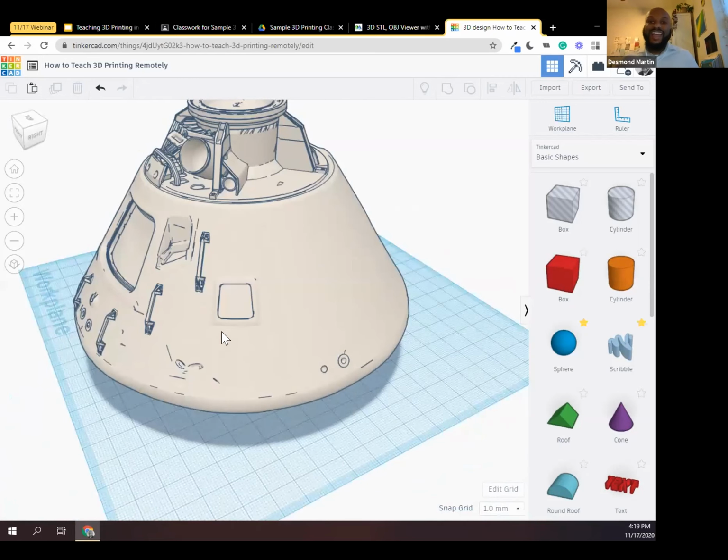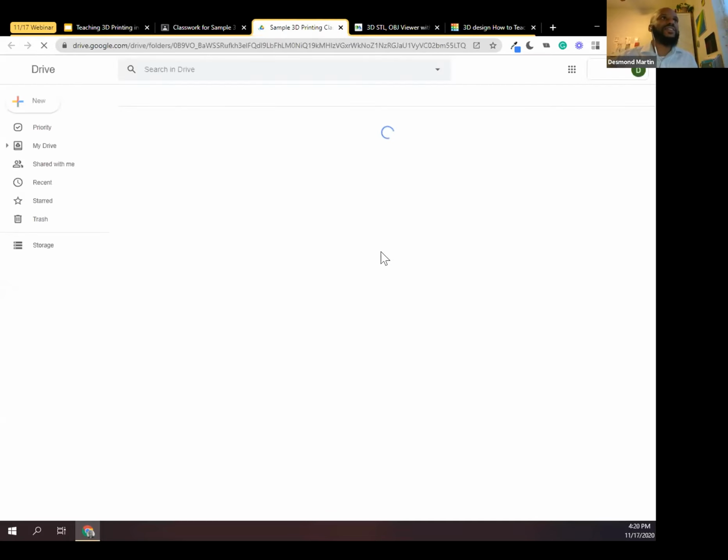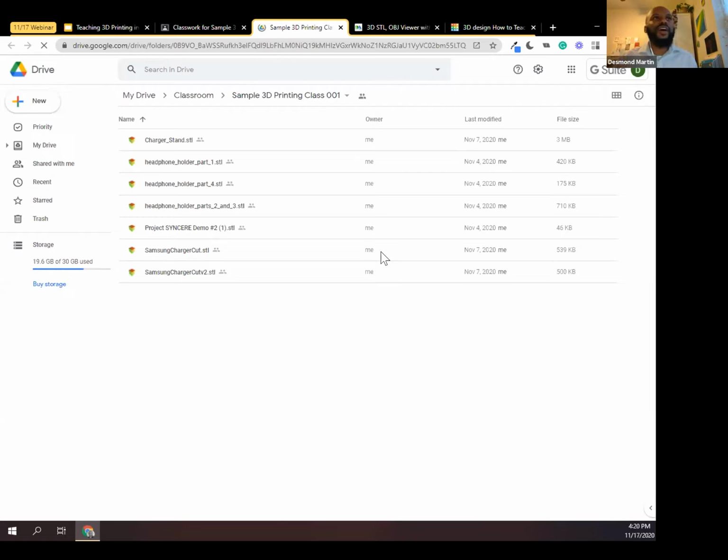That's also going to become useful because that's going to be the actual meat and potatoes of the lesson, of the student work that they're turning in for us to evaluate later on. So as they're downloading those files, they will actually be re-uploading them into our Google Class folder. Many of us don't even know this, but Google Drive supports a number of different file formats, including STLs. So in this case, my sample 3D printing class has downloaded a number of different file formats. Their particular project here was really focused on a new kind of cell phone charger that they're designing.